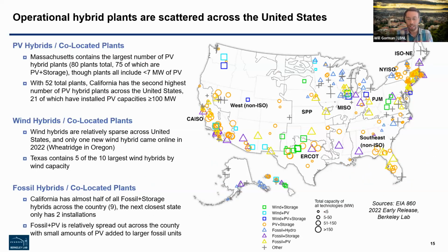All right, in the next few slides, we're going to talk a little more about the geospatial variety of these installations. I don't want to spend too much time here. This is quite a busy graphic, but it gives you a little flavor of all of the different technologies we're tracking and all of the different locations that they appear. Similar to last year, we are still finding that Massachusetts contains the largest number of PV hybrid plants, but all of those plants have less than 7 megawatts of PV.